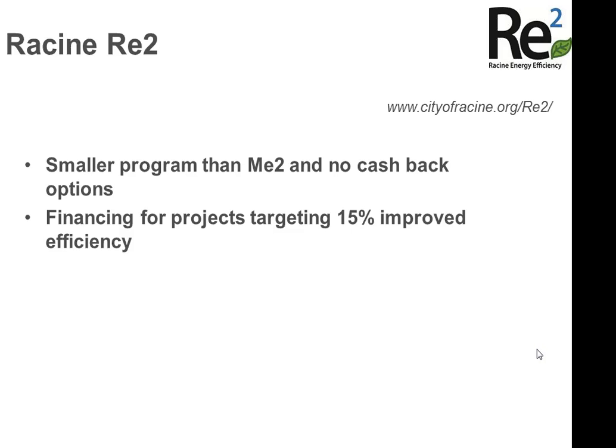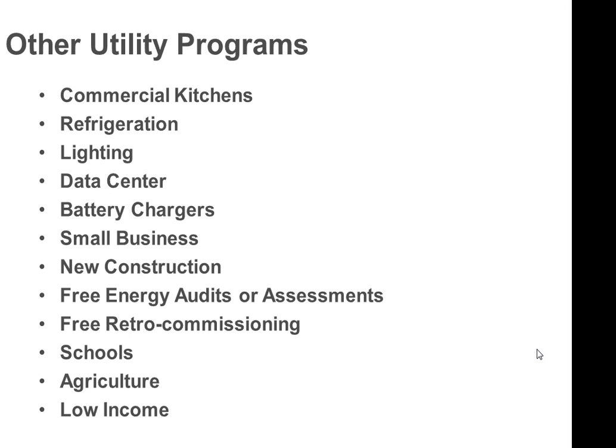And then if you are in the City of Racine specifically, there is another program there that's very similar to the Me2 program in Milwaukee. It's the RE2 program. And you got to get 15% better efficiency, and then you can get some special financing related to doing that. So you can get your rebate from the utility plus get some special financing.